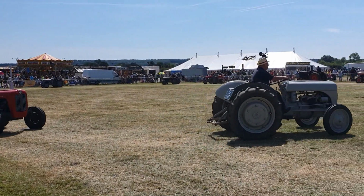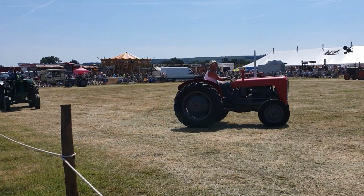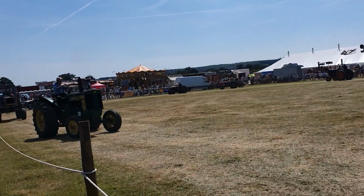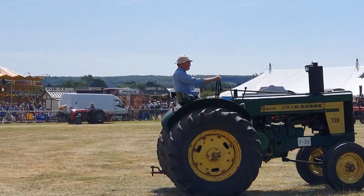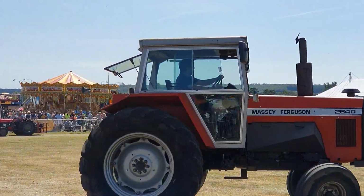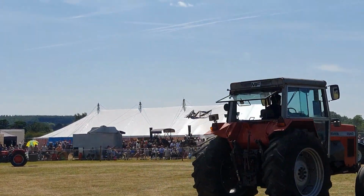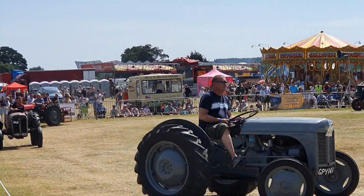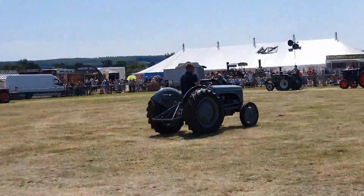Going past, Field Marshal, the thumping you can hear there of that Field Marshal built here, Gainsborough. John Deere. A Case. Now this looks old. 2640 in mass. And it is a what? It's a KCC 1936. Built in America. Have you finished the restoration? Of course. Yorkshire Gold, I like it. 1936 American.